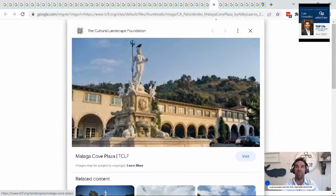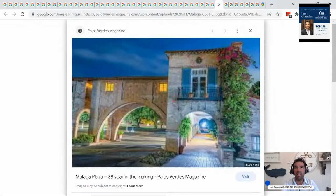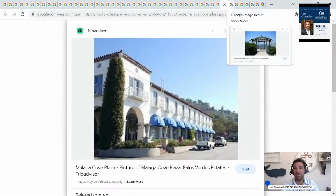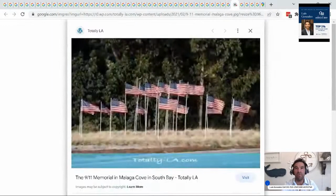This is Malaga Cove, which is a great meetup place for people to meet, to go hiking. It has some very antique style buildings that are made out of brick. Great places to come to shoot photography. I shot my photography here. There's some great buildings. Viewpoints on Malaga Cove as well are very endearing.